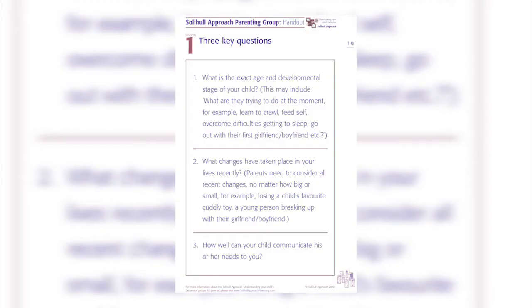The group encourages parents to identify the most important issues in their relationship with their child and to reflect on why things sometimes go well and sometimes do not. Each week, home activities are given out and parents are asked to look over the 3 key questions provided at the beginning of the programme.